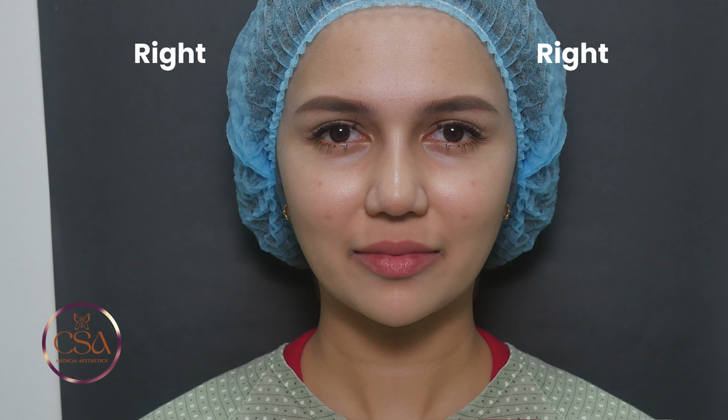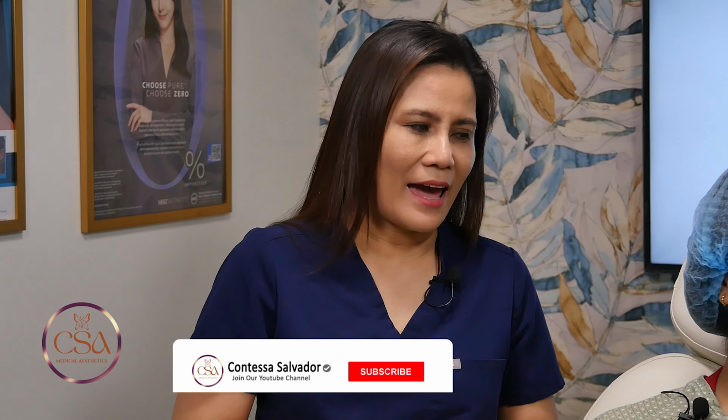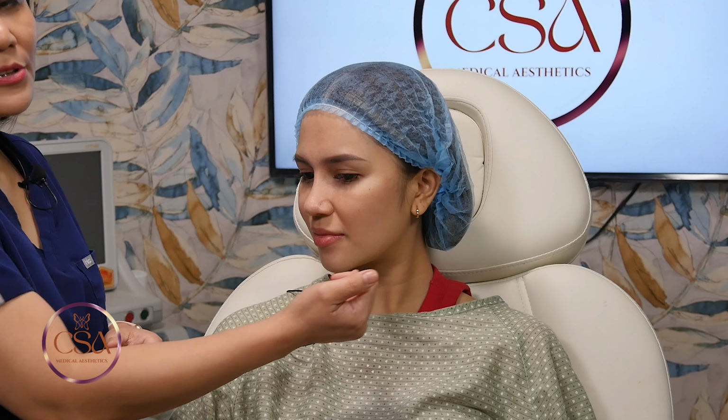Your best angle is the right side. She loved the right side. It's more contoured and it has a more lifted and defined jawline. Now the other side, the left side, has poor jawline definition. Plus we notice jowling there and also a beginning marionette fold or marionette line. And so this is something inherent.